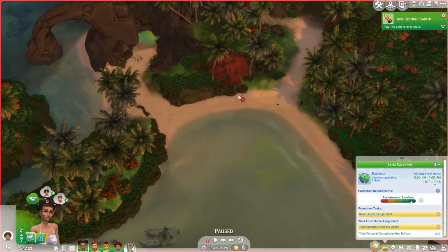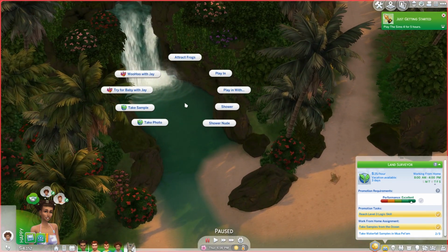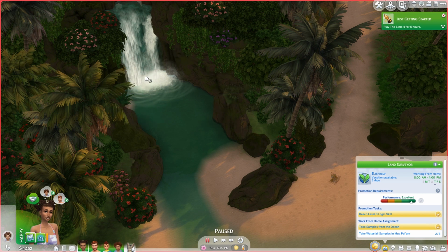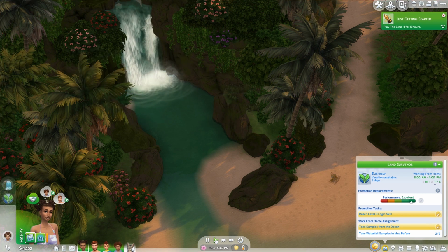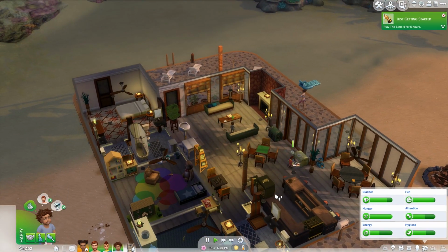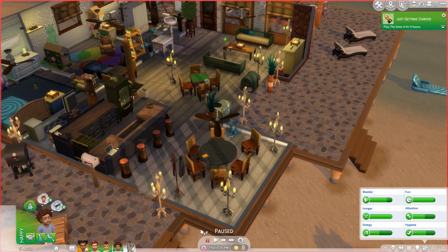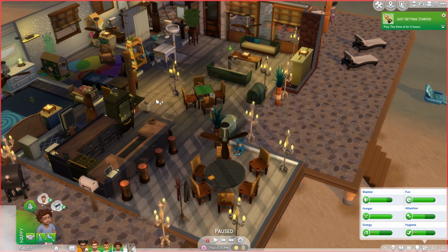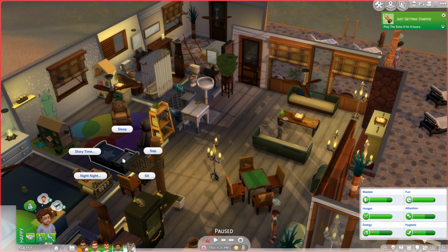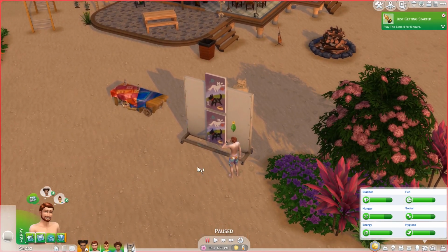Where is that waterfall? Why do I always get myself turned around? It's over here. So you need to take a sample. So why don't you take a sample? And then why don't you, while you're over there, attract some frogs? And let's check in on Dominick. Did he actually eat? Oh, he ate. He's full. Good, good, good. I am shocked that he actually finished eating all of his food. He is still tired, not surprisingly. So why don't you come and just sleep? And he's tending this, but not doing anything.